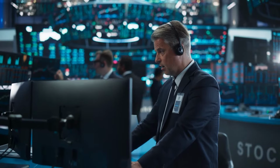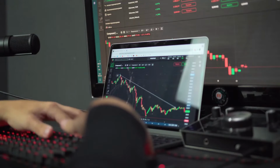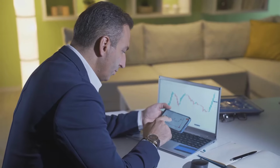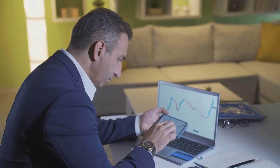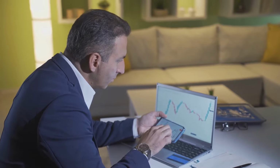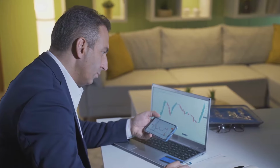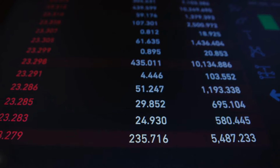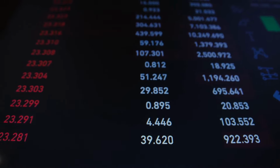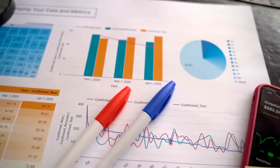As you embark on your investment journey, it's crucial to remember that the stock market is a marathon, not a sprint. There will be ups and downs along the way, and it's important to stay focused on your long-term goals and not get sidetracked by short-term market fluctuations. One of the biggest mistakes investors make is trying to time the market, which is nearly impossible to do consistently. Instead of trying to predict when to buy low and sell high, focus on investing consistently over time, regardless of what the market is doing.